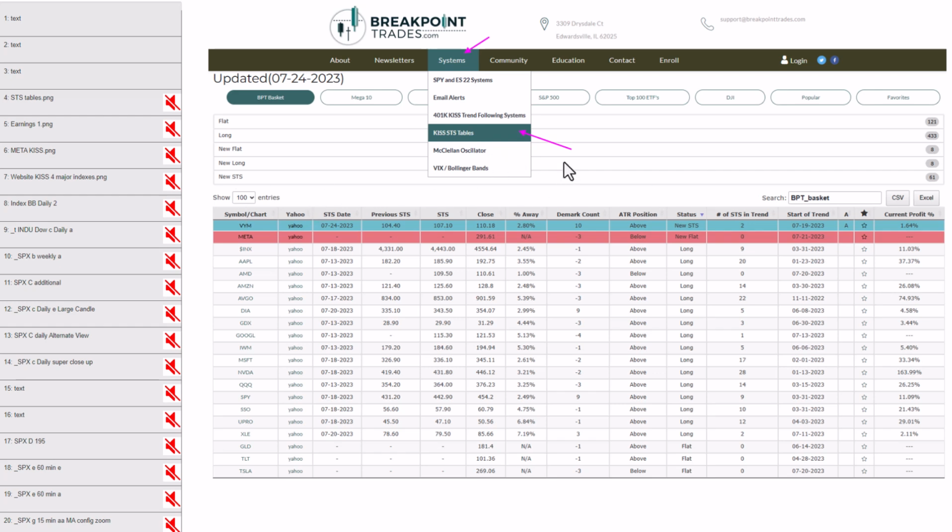Again, these system tables are updated once a day, usually within the first 10 or 15 minutes after the market closes. Valuable resource. There's nothing else out there like it, guys. This is something that I came up with, and I was only able to come up with it by using the knowledge that I've gained over the last 25 years. So life's a journey, and that journey enabled me to come up with some of the logic for these KISS trend systems.